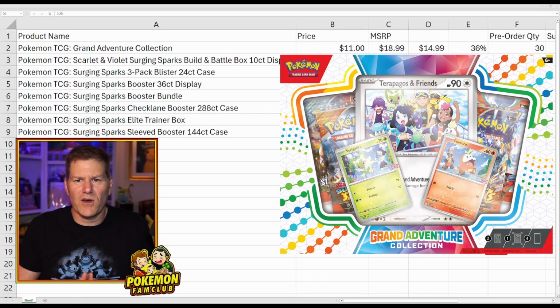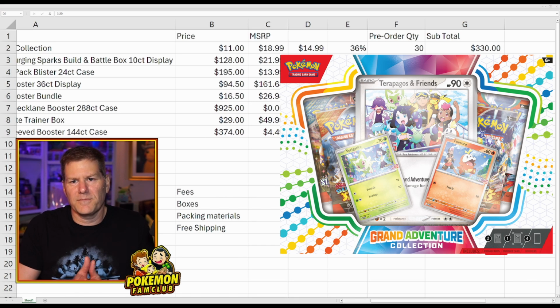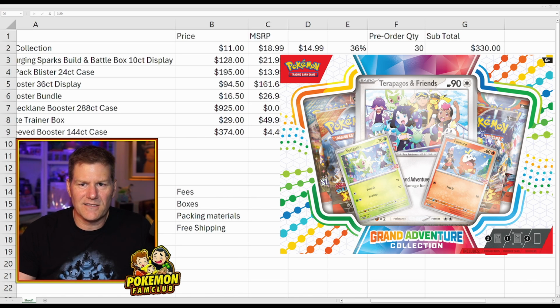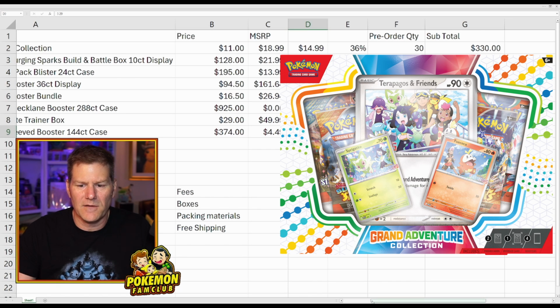For the Grand Adventure, I'm thinking about buying about 30 of them. I think it's a fantastic little collection. That's going to end up costing me about $330 because they're $11 a pop. And, you know, that's kind of where I'm sitting with that. It's a very small investment. If I get 20% return on that, we're looking at about $60 back based on the risk that I'm taking.